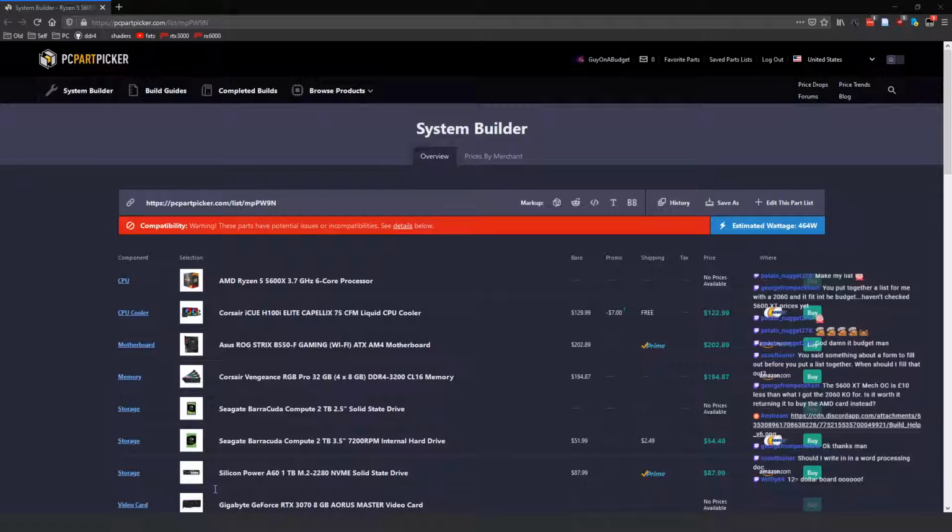Should I write it in a word processing doc? No, just write it anywhere, like a Google Doc or Notepad. Just anywhere that you're going to store it temporarily, and then paste it into chat. Don't actually upload the file, obviously. I don't think you can. So just paste it into chat, and then I'll take a look.